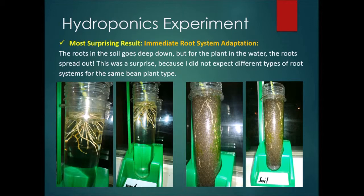Since both were the same type of bean plant, I did not expect to see anything different in the way it grows. I was surprised to see a change in the root system. The roots in the soil were going deep downward, whereas the roots in the water were spreading out to make it float better. This immediate adaptation was very surprising to observe.